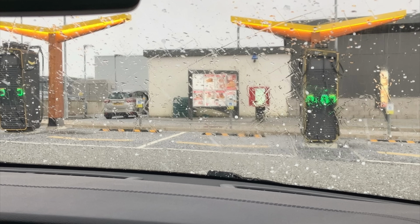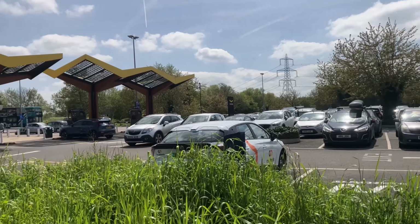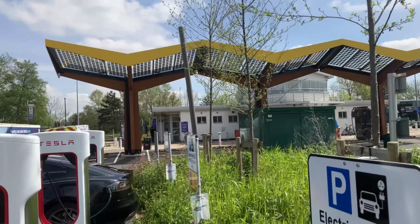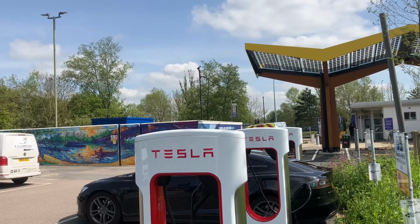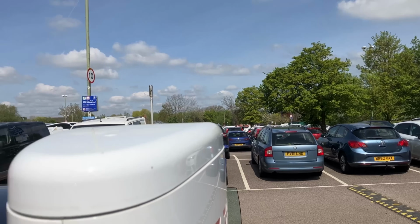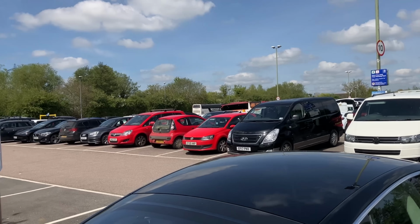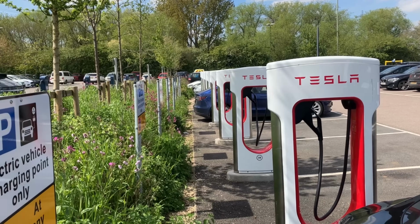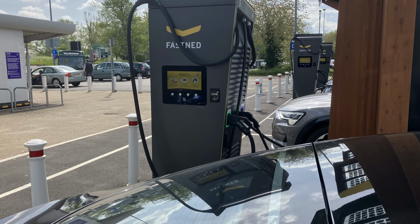Well, Fastned, pretty much the same as last month. It's a reasonable 69 pence per kilowatt hour. Some really good powerful chargers, most of them 300 kilowatts, dual bay. They've got the best website of anyone out there and a really good app. They do offer membership, £9.99 a month, and that drops prices by a whopping 30%. That's the best on offer that we've found.